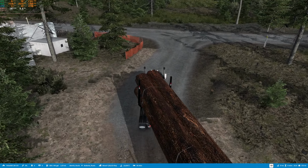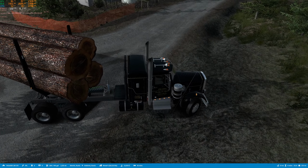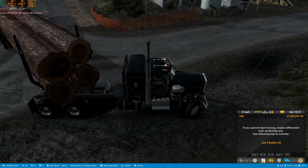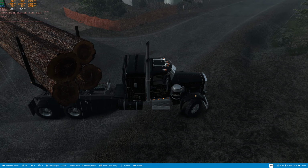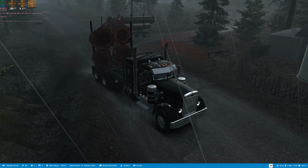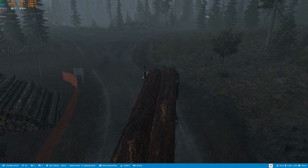Got stumps all over the place in the way here. Oh, that intersection down there. Yeah, there was a fork in the road. That's what we've got to aim for. So out into the ditch I can get here. And now it's raining. Cool. We're getting the full effects here. All right. This is where we can turn around.